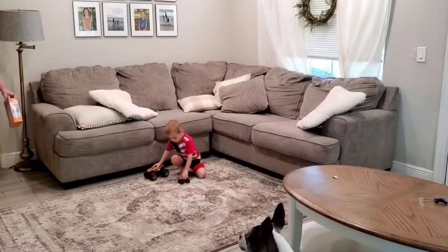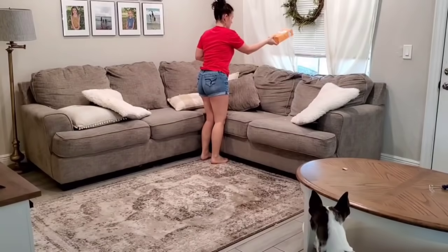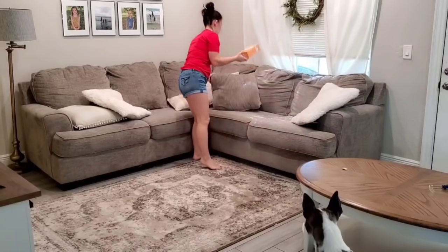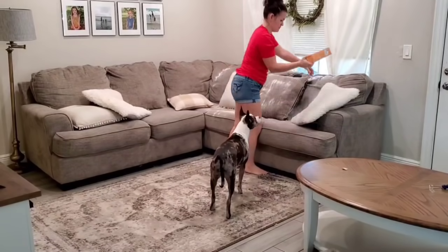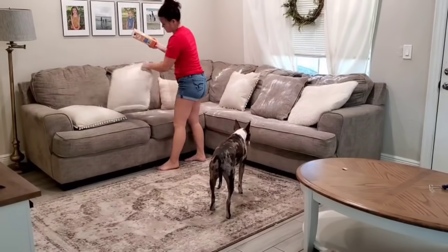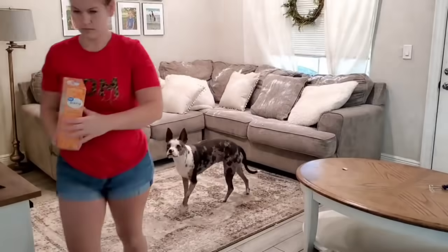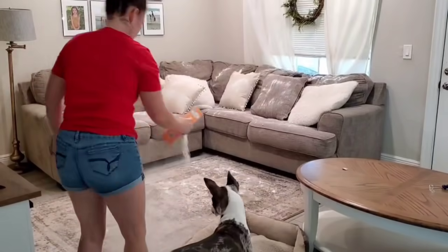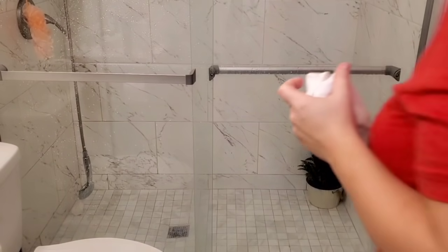But now I'm just taking baking soda. This is my go-to for the carpets and the couch. This really does help deodorize it, and I love it. It's safe. I don't have to worry about the kids stepping on it or the dogs. And I just sprinkle everything and let that sit. And now I'm going to go ahead and get the shower going, because we're going to bathe all three dogs today. Zoe! Come here, baby.